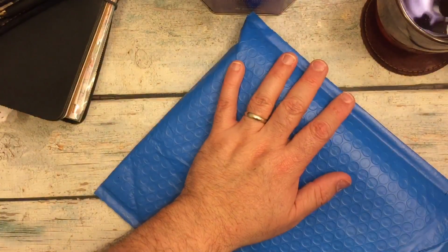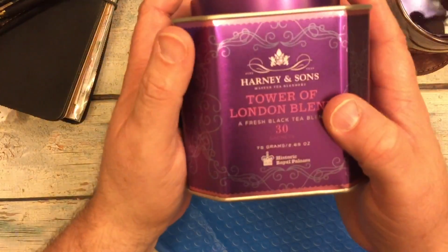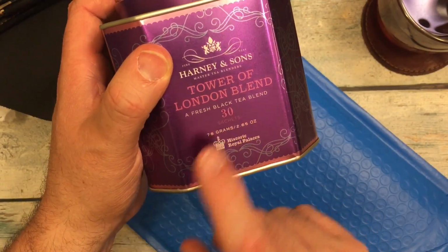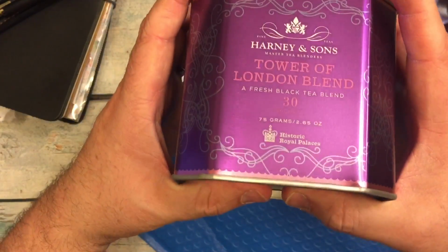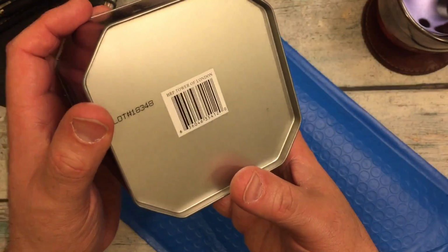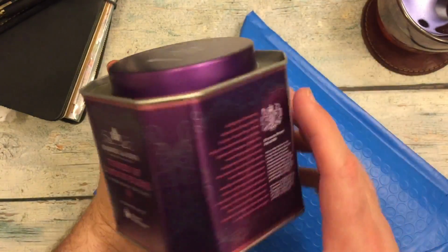And since it's a little chilly here, I decided to make a tea. And today we're having another tea. This one is also from Harney & Sons, and this is the Tower of London blend. This came in the same pack that the husband got me for our anniversary. There's the barcode, if you can read that.